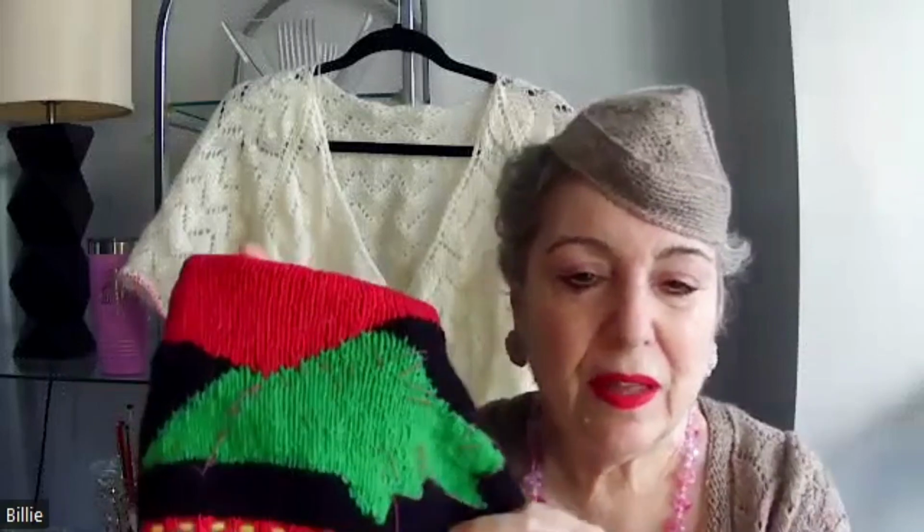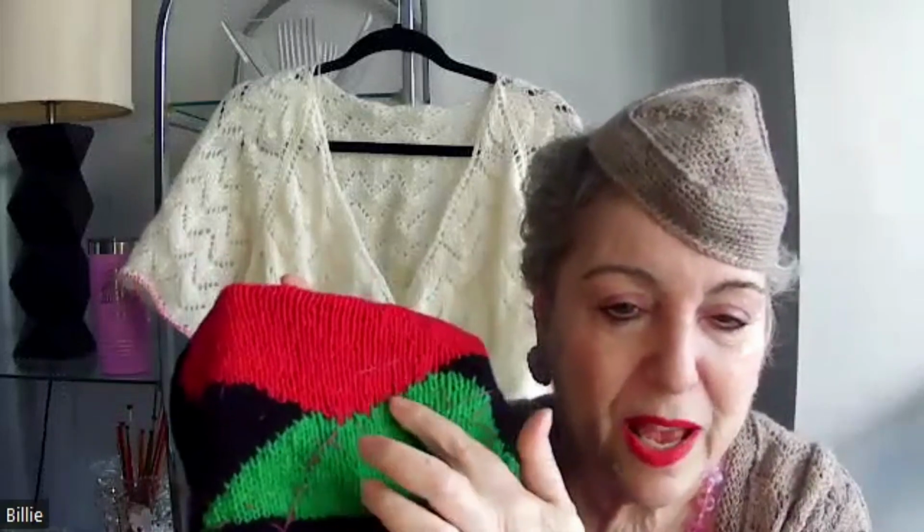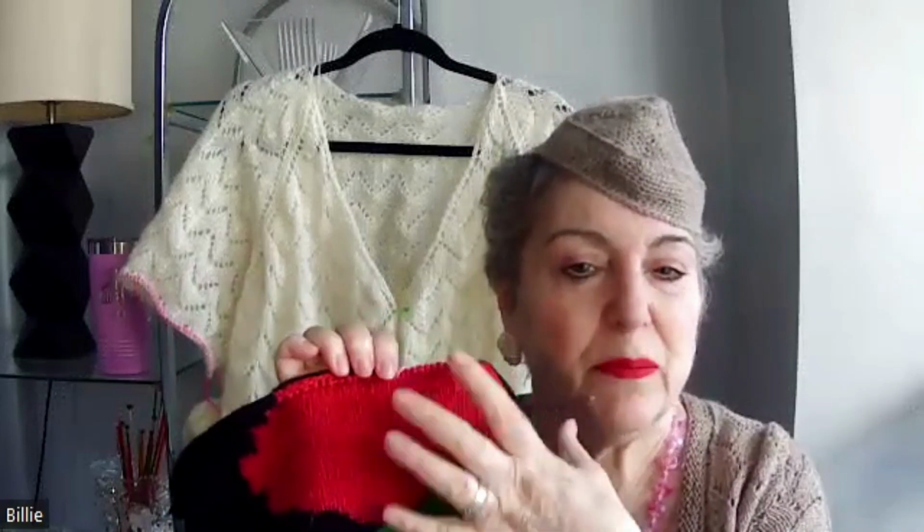Because I will duplicate stitch, and I've already kind of put in a little outline using a lace weight wool. I will duplicate stitch over this to get the shape of the leaf that I want. So there might end up being black in here and black in here. I'll duplicate stitch it over. And then the red is going to eventually be a poppy with petals.